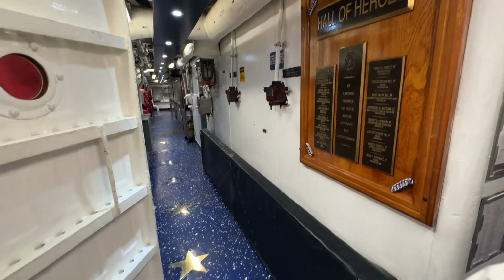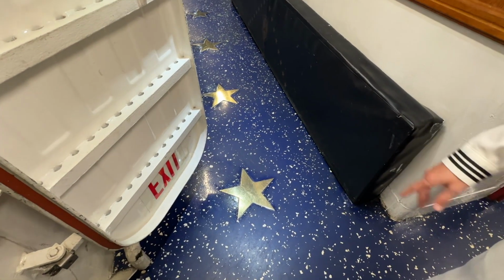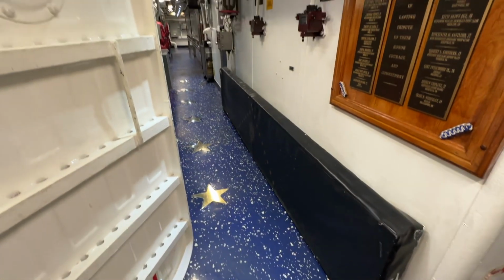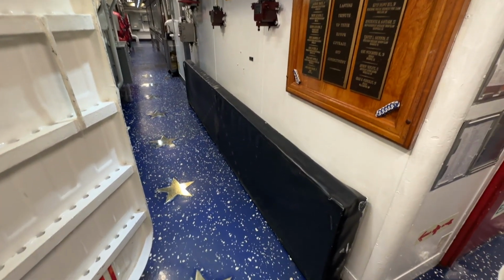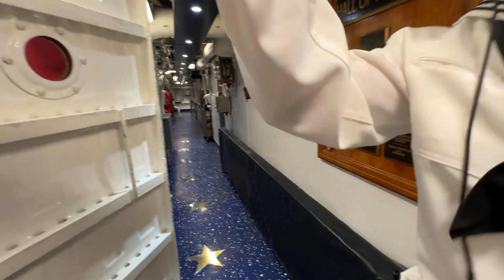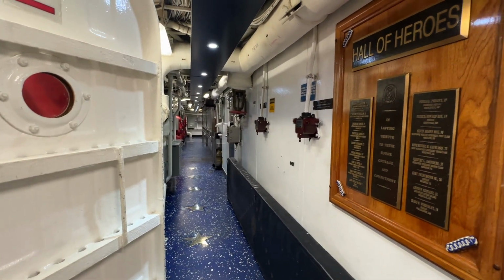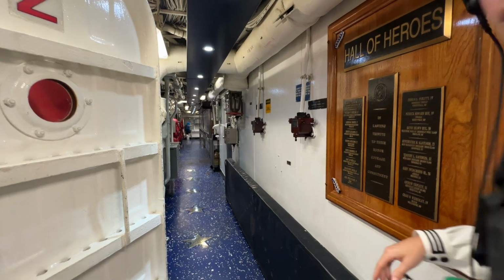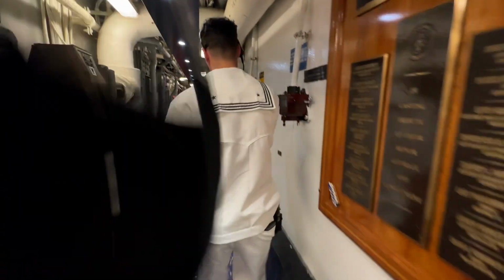These are polished every day, and we ask that people don't step on them. So, on the stars? Yeah, on the stars. Okay. We take a lot of pride in this hallway right here. And hats as well. CMC right there, yeah. Whenever you transit down this P-way, all I ask is that you take your cover off. Sure. And then in the mess decks as well, we'll have you take your cover off.